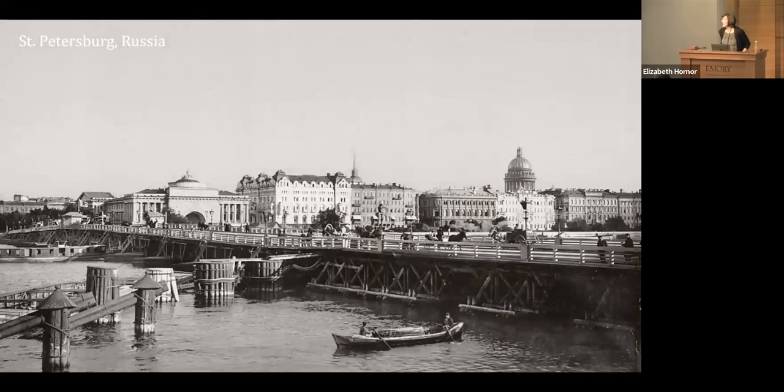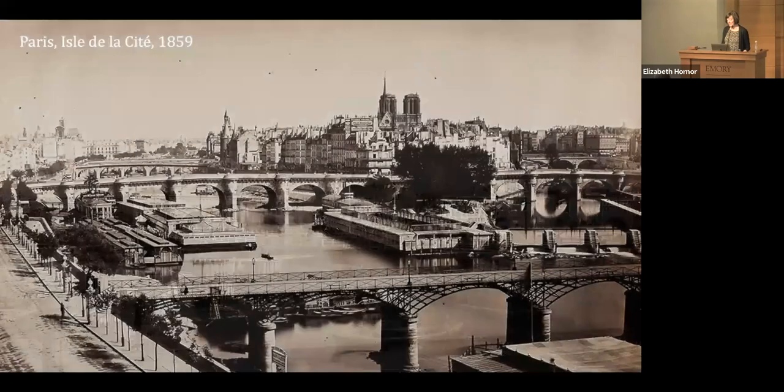This is an image of St. Petersburg in the 19th century. It was a very grand, elegant European city, and it's where Whistler got all of his elitist ideas that he never lost. He lived like a little prince on the banks of the Neva in St. Petersburg, and certainly would have enjoyed the view of the bridges there.